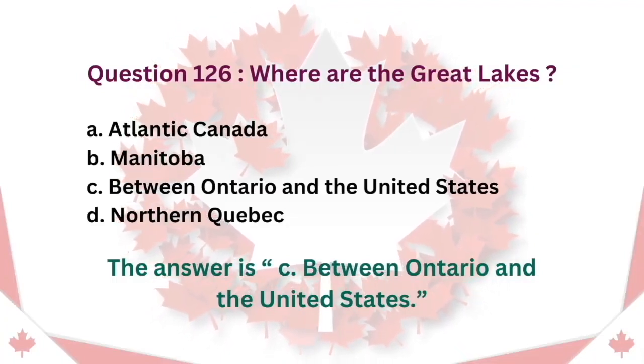Question 126. Where are the Great Lakes? A. Atlantic Canada. B. Manitoba. C. Between Ontario and the United States. D. Northern Quebec. The answer is C. Between Ontario and the United States.